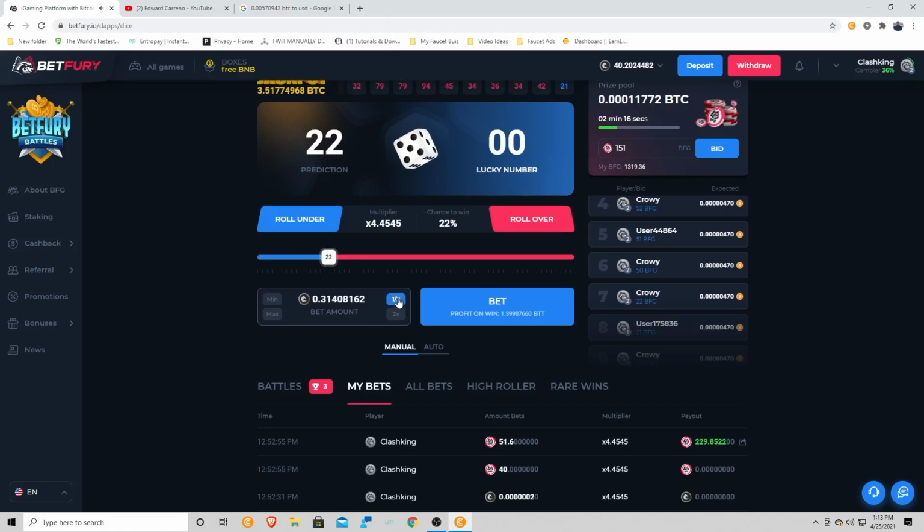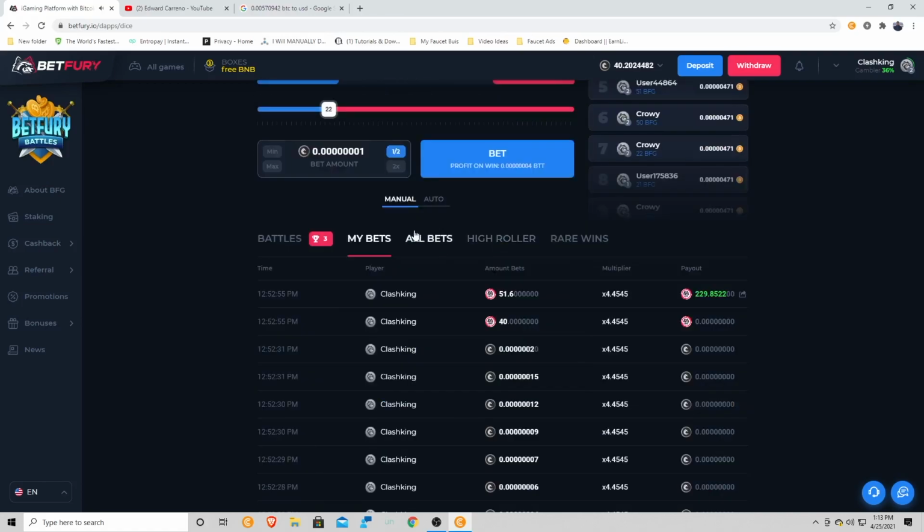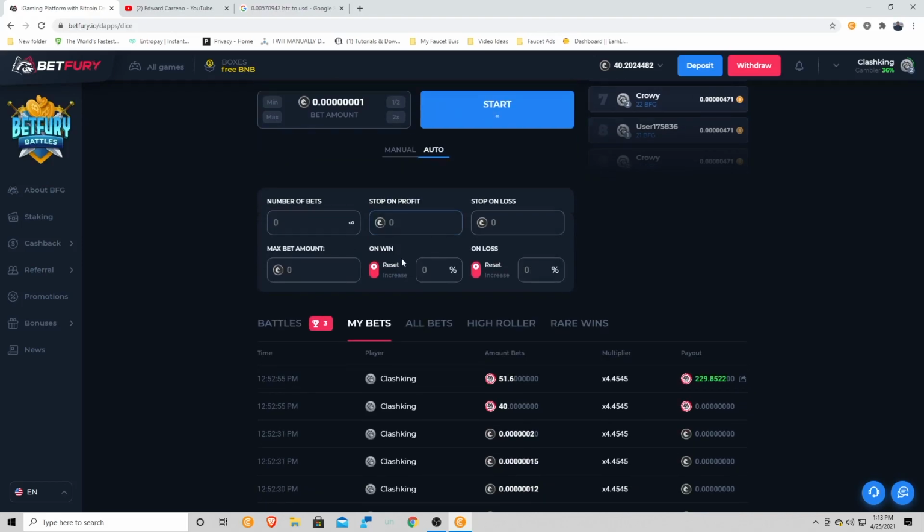Let's go all the way down to just 1 Satoshi of whatever token this is, BTT token. So just 1 Satoshi, and then we go to auto bet. So look for auto bet. Scroll down right here. On win, we're going to reset. On loss, we're going to increase by 29. And right here where it says stop on loss, first off we're going to click on 0.000000. So that's 1 2 3 4 5 6, and I believe we're going to click a 5 right there.